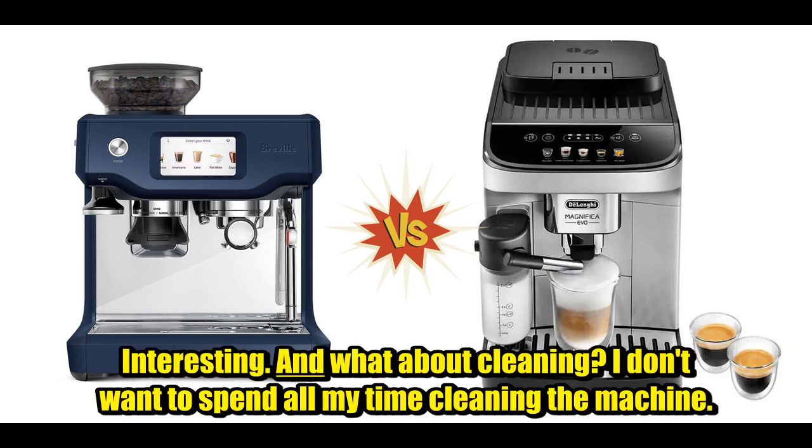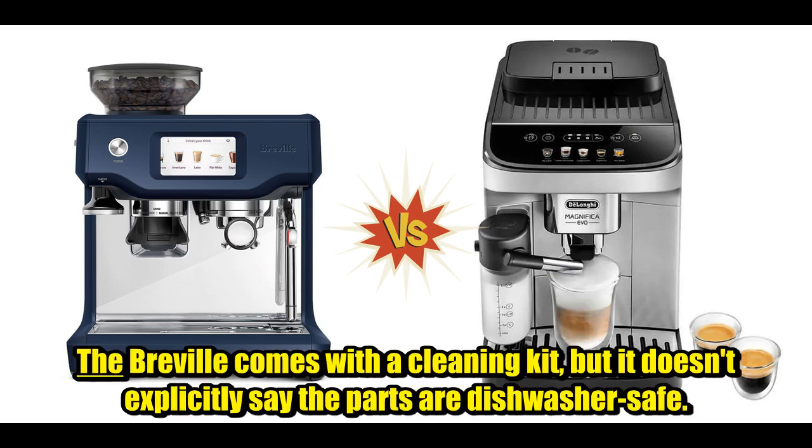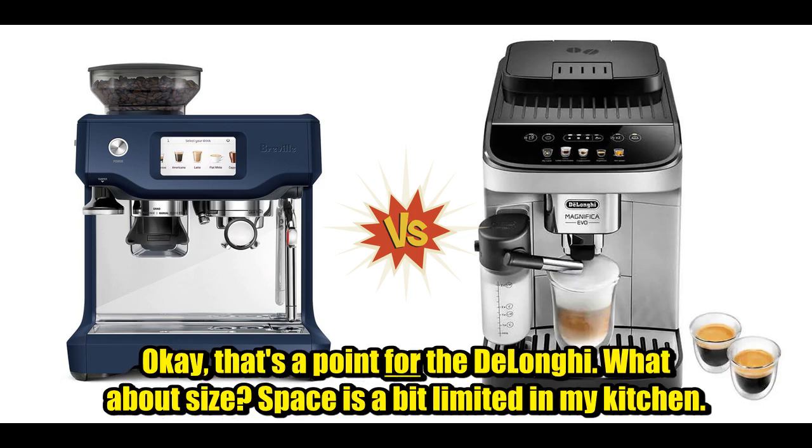Interesting. And what about cleaning? I don't want to spend all my time cleaning the machine. The De'Longhi has removable and dishwasher-safe parts, which is a big convenience. The Breville comes with a cleaning kit, but it doesn't explicitly say the parts are dishwasher-safe. Okay, that's a point for the De'Longhi.